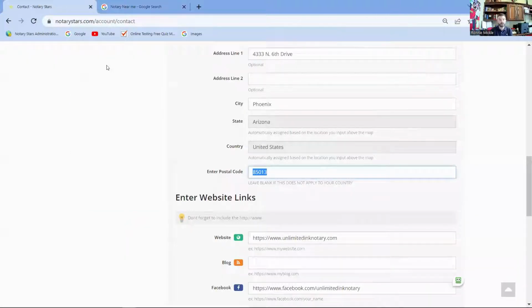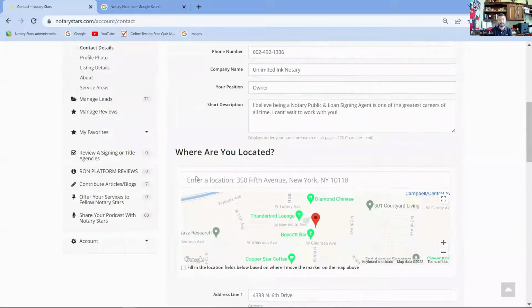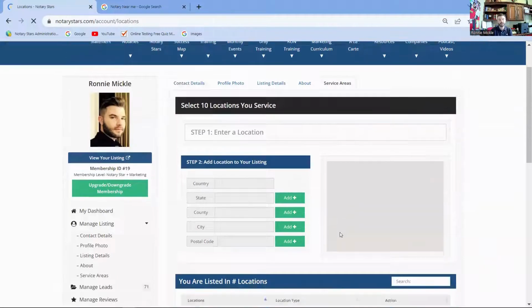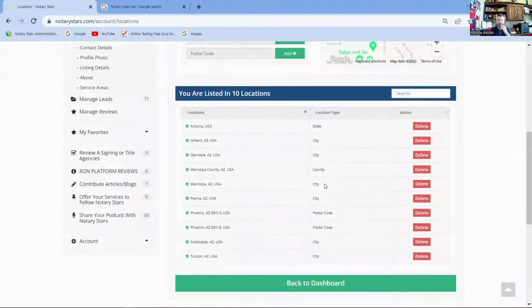In your Notary Stars listing, you do have the ability to add multiple locations under service areas if you're an upgraded member. And I strongly recommend that you use them. Now, I do have city level, county level, and postal codes in mind. And I do have more because I own the company. But I recommend that you use zip codes that are closest to you and the city names closest to you. So for instance, I live in Phoenix, but Arcadia is part of Phoenix. You can use Arcadia, you can use Phoenix, but I would use zip codes that I want to service within those cities because more people are going to find you if you're using the zip code level.